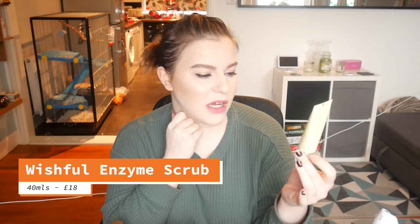I have a miniature, half size, whatever, of the Wishful Yo Glow Enzyme Scrub. I don't know what this did. I don't know if I was using it right. I don't know if this did anything. In fact, it's got pineapple and papaya enzymes, AHAs and BHAs, made in South Korea. I don't think this did anything.